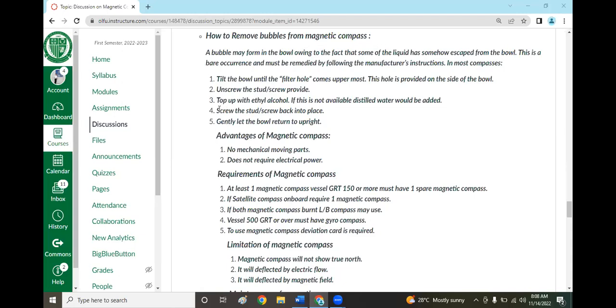Okay, ang dami kasing sinasabi nito, no? Mayroong tinatanggal doon na screw, maliit lang. It's as simple as a bolt, no? Pero you have to tilt. Iti-tilt mo yung magnetic compass mo. Nasa side kasi yan, no? So kung nasa side siya, iti-tilt mo siya 90 degrees. After you tilt it, you can unscrew it.